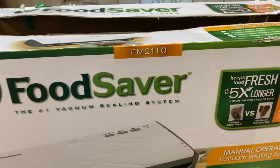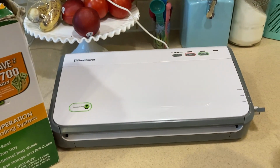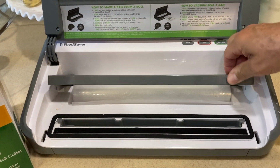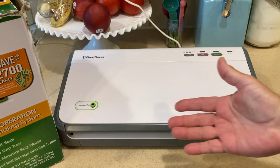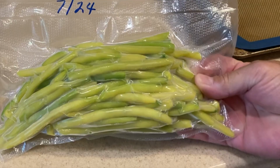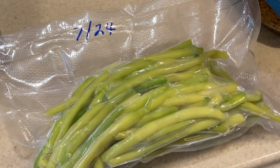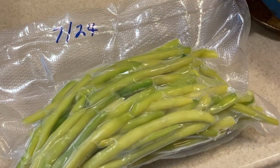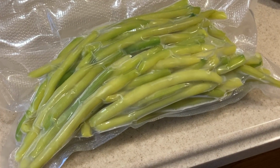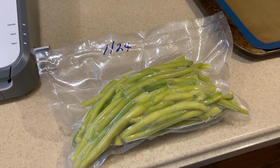Here's our food saver again. I know we get so many questions about it. Here it is. It's an older model, but it works for us. Like I say time and time again, it really does. Vanna White over here. And here is one of our packages of string beans going into the freezer. What we would do is just snip the top right across there. I'm holding the camera, that's why I'm laughing, he's showing. Right across the top, take out what you need, and then we reseal and put in the freezer.